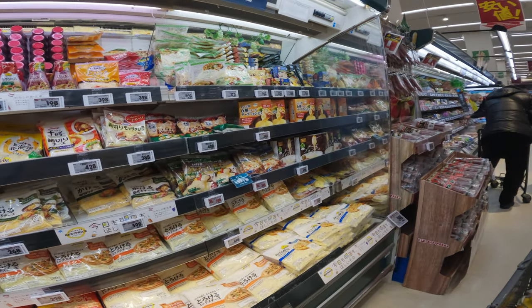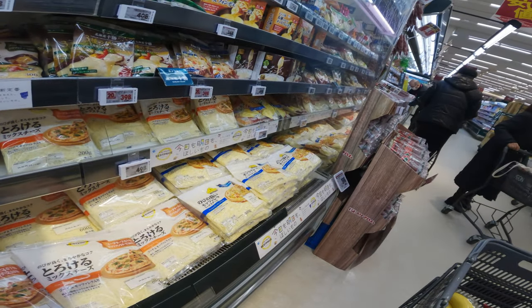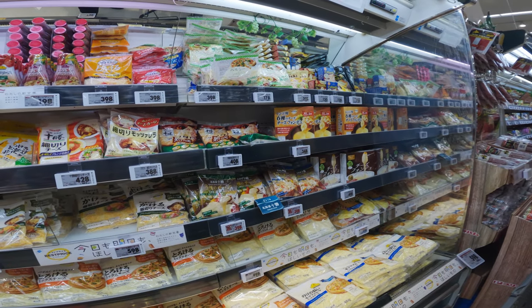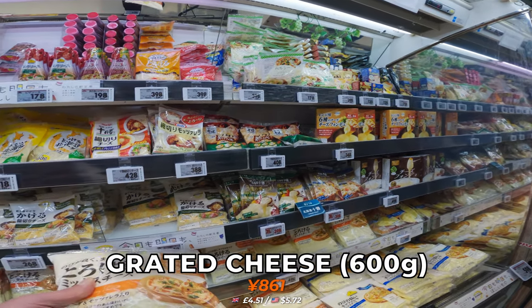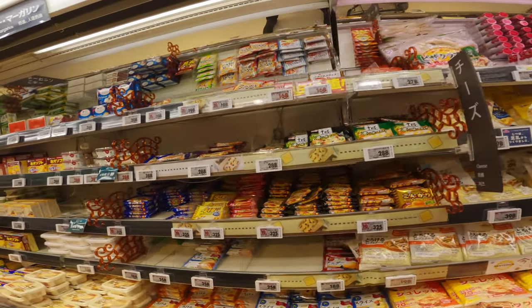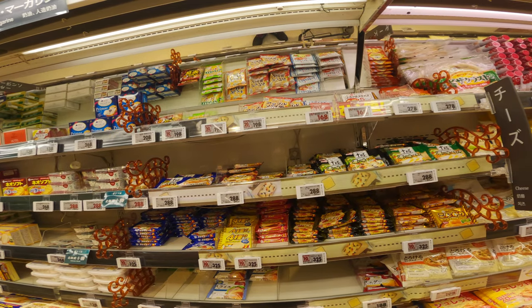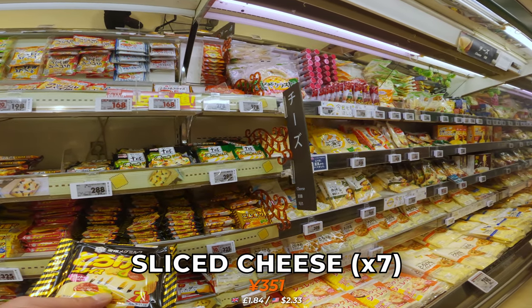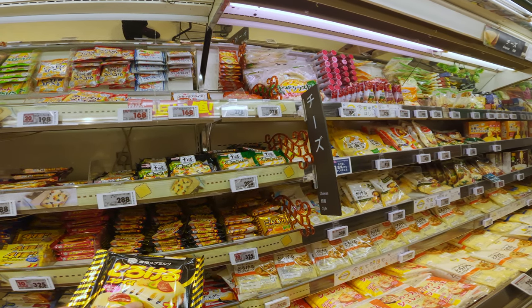All right, let's get an estimate of how much cheese costs. I suppose this is your 600 grams basic grated cheese, and that's 861 yen. I needed to get cheese slices, some 351 yen for 7 slices. That's quite expensive.